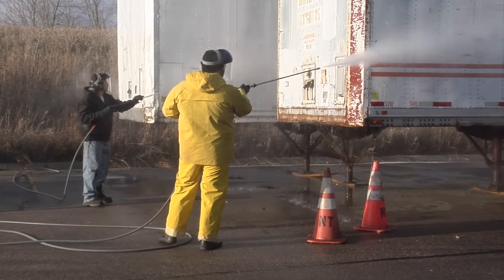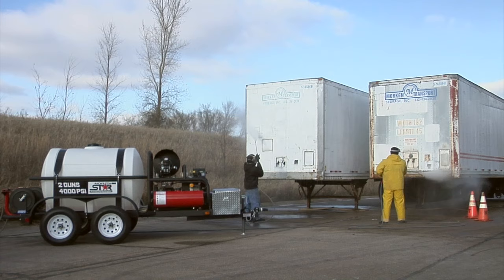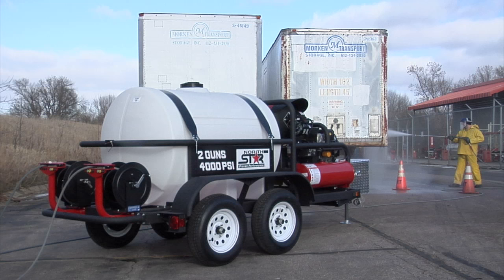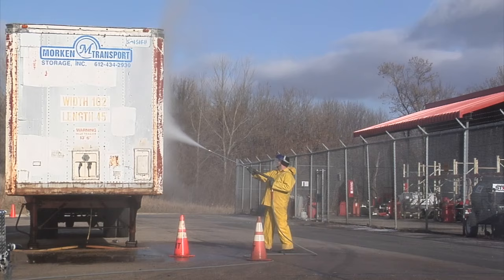Even the toughest grease, grime, and oil are no match for this high-performance two-gun hot water pressure washer trailer from NorthStar. With up to 7 gallons per minute and 4,000 PSI of hot water cleaning power, this powerhouse easily blasts through the dirtiest, greasiest projects quickly and easily. It's great for professionals who demand premium cleaning performance.